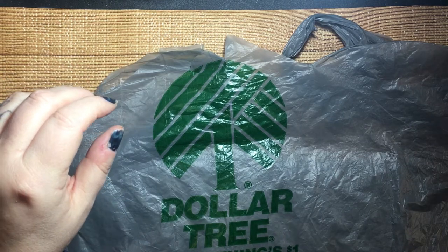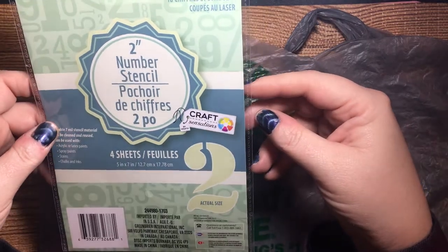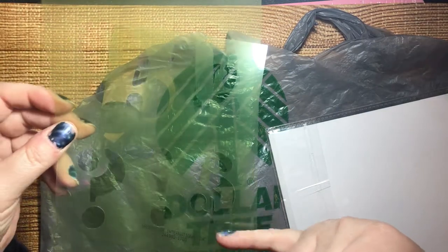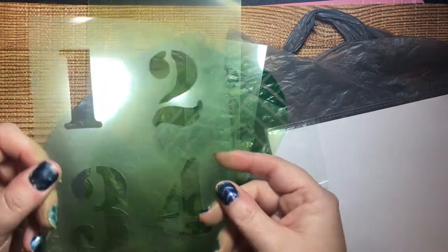As you all may or may not know, I'm addicted to stencils. The first thing I saw when I went to the Dollar Tree was this stencil. It says a 2-inch number stencil. Actual size is like this. They are numbers. I honestly don't know when I'm going to use it, probably for a card or something. Let me show you real quickly. They're plastic little numbers. You get the dollar sign and the question mark and exclamation point, ampersand, percentage. Pretty cool.